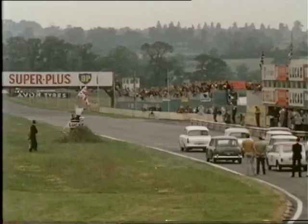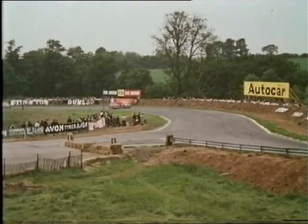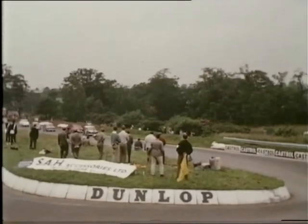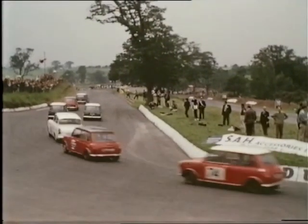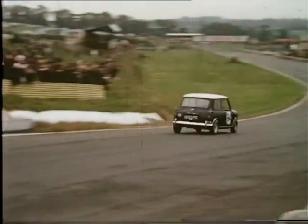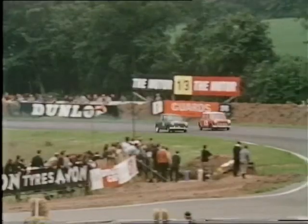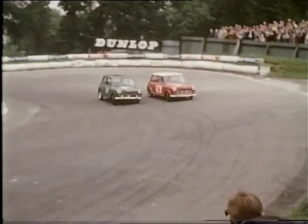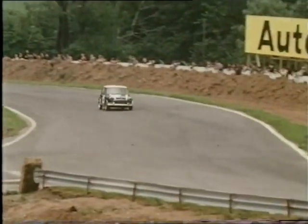On to the start of the Molly Slip Trophy Saloon Race, a desperate affair with minis as far as the eye can see. Now watch what happens when Christabel Carlisle and Hopkirk share the same corner. But Hopkirk is first into the hairpin. By half distance, everybody was having a go. First place went to Hopkirk in the works-entered Mini S, with Tim Mayer second, also in a works entry.